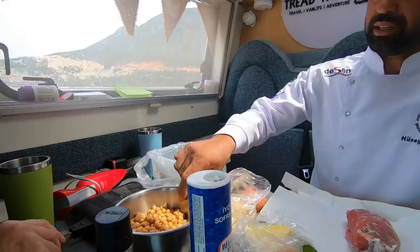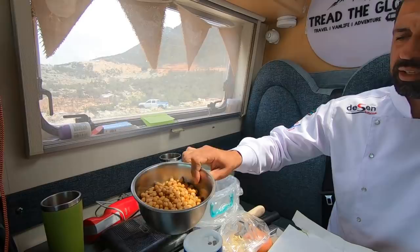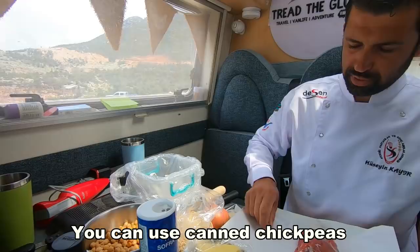It's a special dish at weddings, so to make it rich for the guests who come to the wedding, people add meat inside. And you soaked these chickpeas yesterday. Yes, you just rest them in cold water, and then you boil them until they're soft. When you press them, the skin comes out.